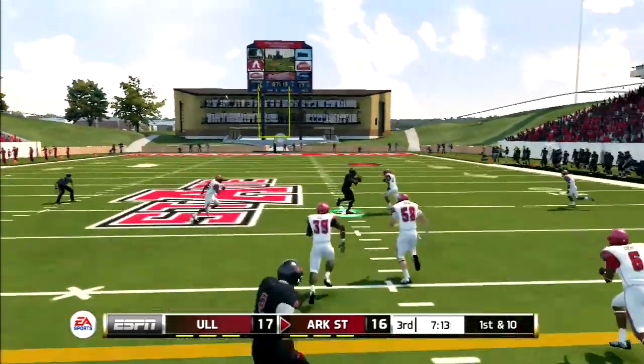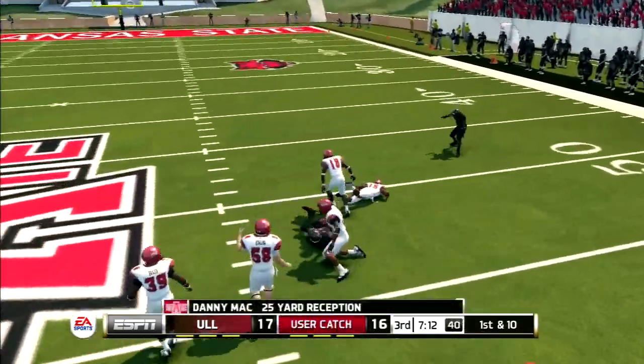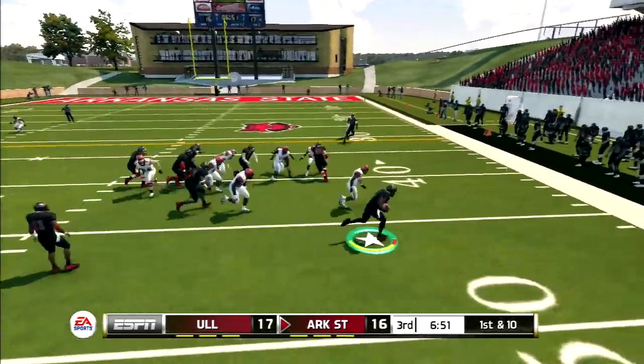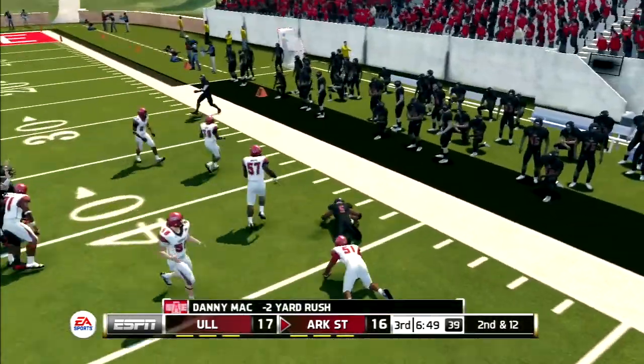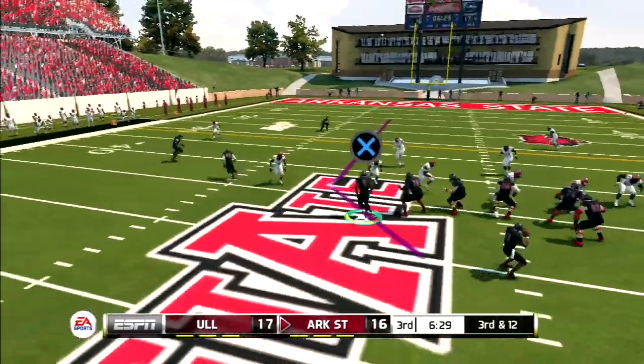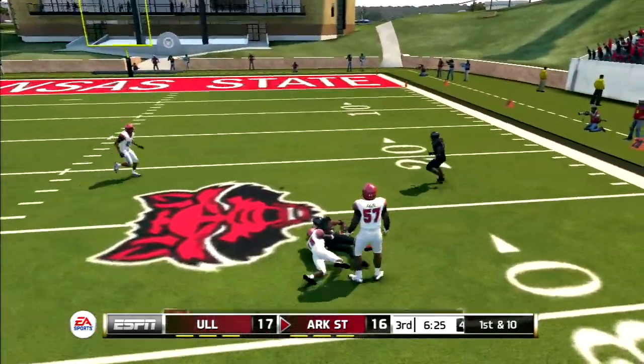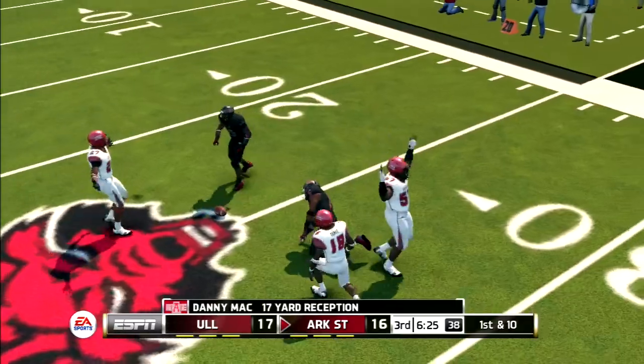He runs the slant route over the middle and finds a hole in the zone and gets 25. Later, he takes the pitch right, but the linebacker shoots the gap and gets the TFL. Now it's 3rd and long. Dan comes out and runs the seam route, cuts across, makes the grab, and picks up 17 more yards.